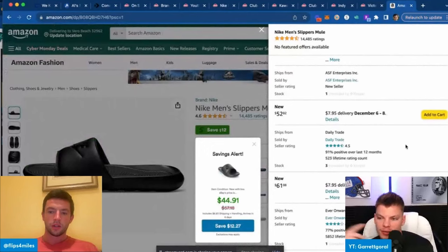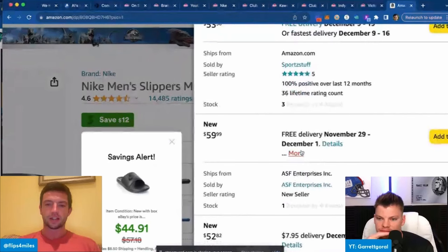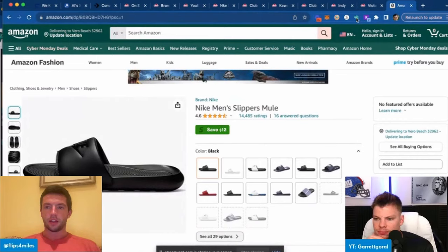Look at how far out all these guys' delivery dates are. I guess this guy's fine right here, November 29th, but other than that, a couple days. Far out delivery dates, yeah. Let's see. I bet you these are good, honestly. And this is a different listing for that same product, looking at the picture.